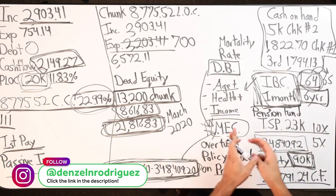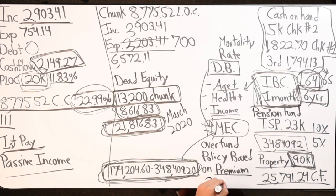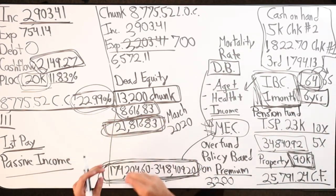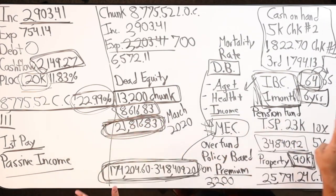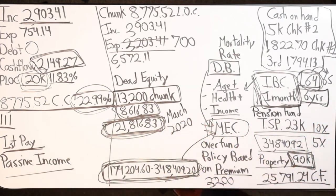So if our MEC was like 22,000, that would mean our premium would be 2,200, which is cool. That's a small premium. That's nice. And I have the ability to dump this amount in. And then I'm going to borrow against this money to make a move somewhere in some type of investment or something that I can produce more income. And real estate is a great way to go.